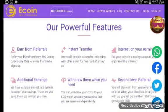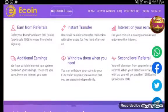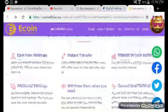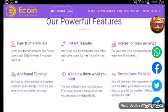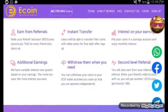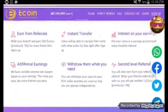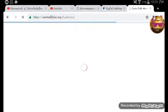On this website you can earn from referrals, and instant transfer, which means you can transfer your ecoin to users right after sign up. It says here interest on your ecoin when you save, so you get additional earnings, that is your ecoin interest. You can withdraw them when you need, at any time. So all you have to do is invite friends, talk more about it, get your affiliate link out there and make sure people sign up. Just tell them more about it, it's a very great cryptocurrency. So right now we're going to sign up.